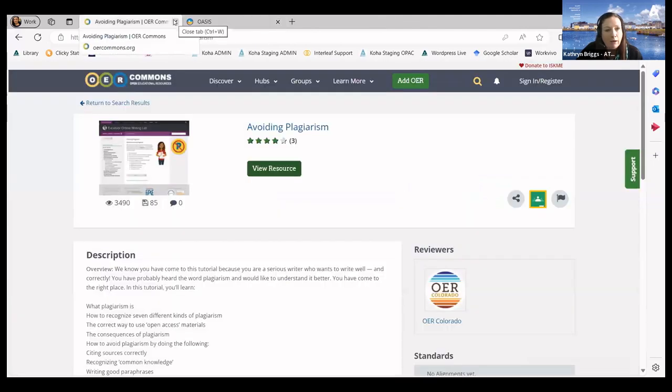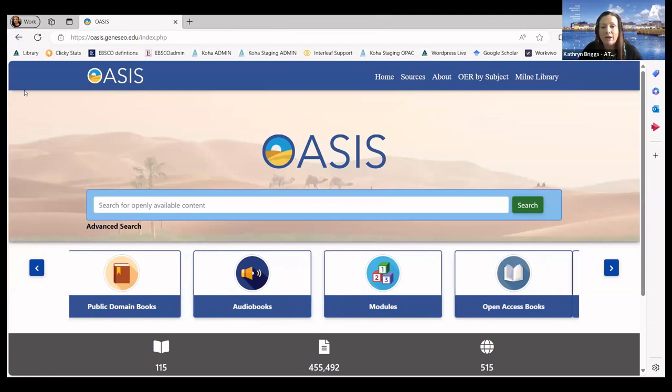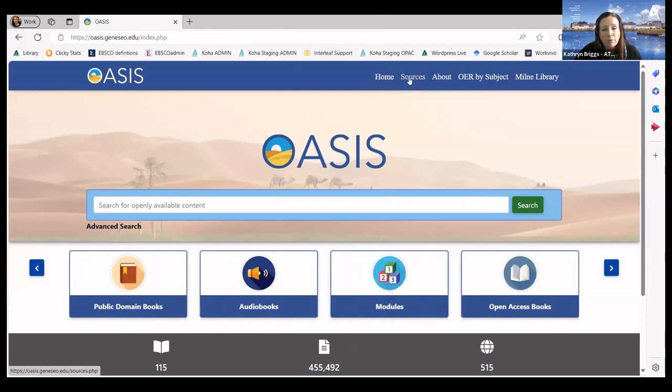And just quickly now, I'm just conscious of the time. This is what OASIS looks like. I'm actually not going to do a search on it because I'm conscious of the time and I want Axel to have time and Evi to have time to show some resources as well and talk about resources. But again, this is a nice resource to look at. You can do your keyword search in the search box on screen, or else at the top, you can search by source or by OER subject, which is really handy.